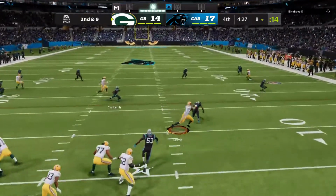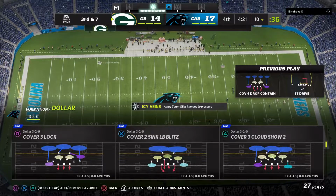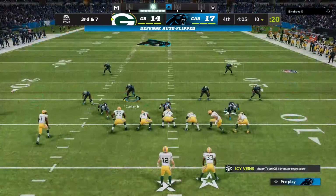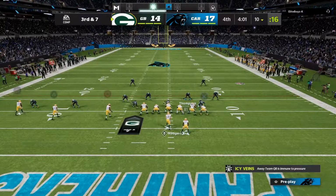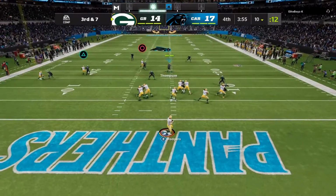On 2nd and 9, Rodgers, he's got Lewis. And he's only able to work this from the 8 to the 10 for a pickup of 2. That throw good for only a couple. It brings up third down. Now Rodgers.